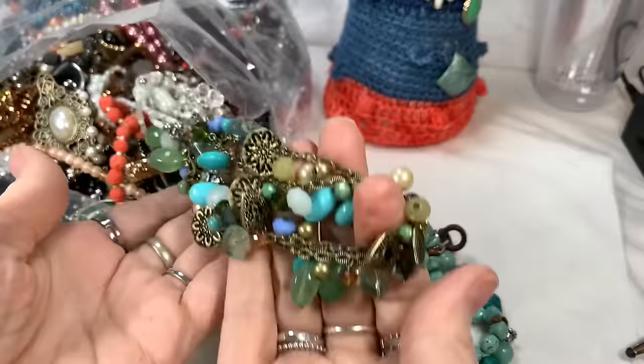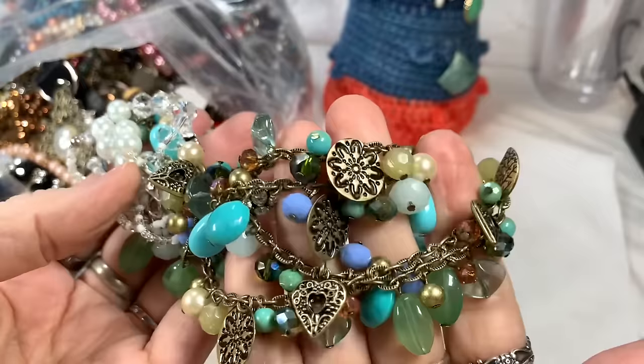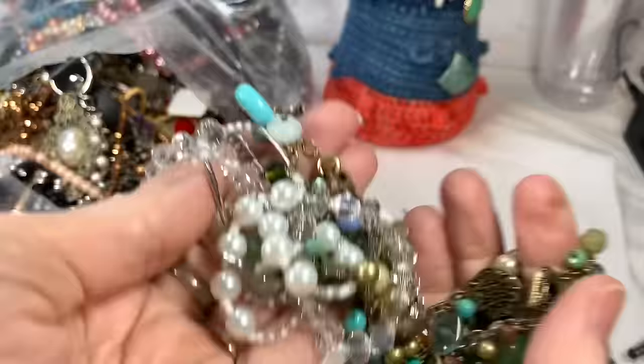But what the? Oh my gosh, look at the sparkle and the, oh my. Look at the sparkle. What in the world is this?